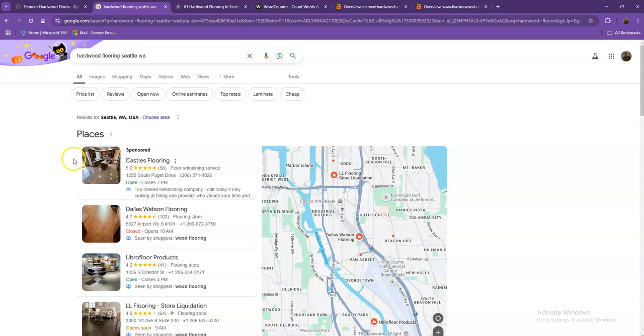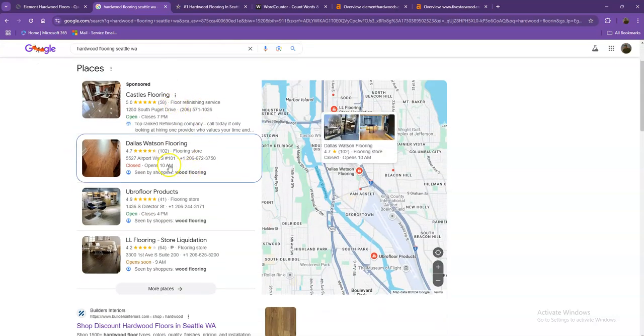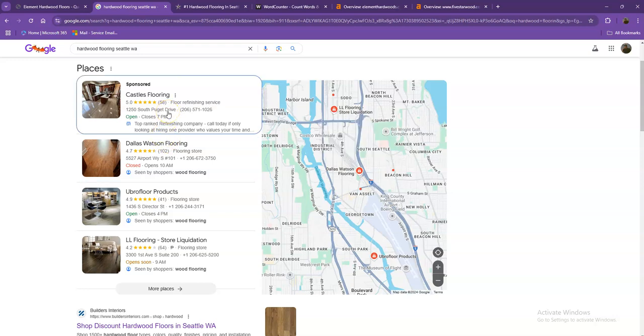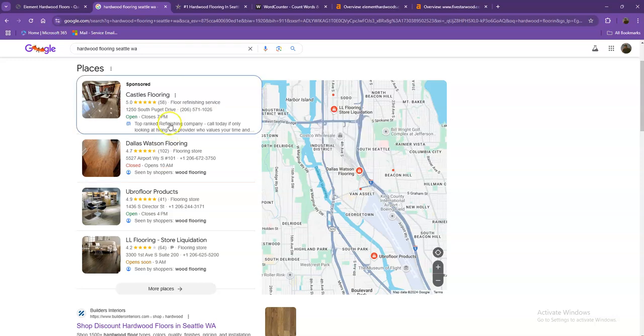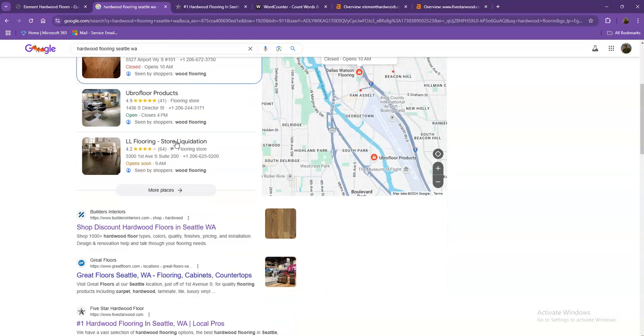So let's go ahead and talk more about the results that we have here. Starting off with the first one, these are what we call the map hack. And of course, this is something you really would like to be on since these are the ones that get a lot of attention, a lot of traffic, and are easier to find. One way for you to be here is you'll need to have a Google My Business profile where you'll enter as much information as possible, like the company name, phone number, email, company address, hours of operation, photos, and so on and so forth. And also, if you add that same information into as many directories as possible, like Yelp, Yellow Pages, Angie.com, that'll really help you a lot to appear in the map hack faster.